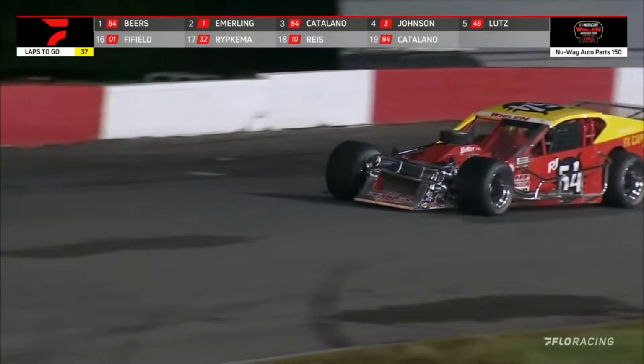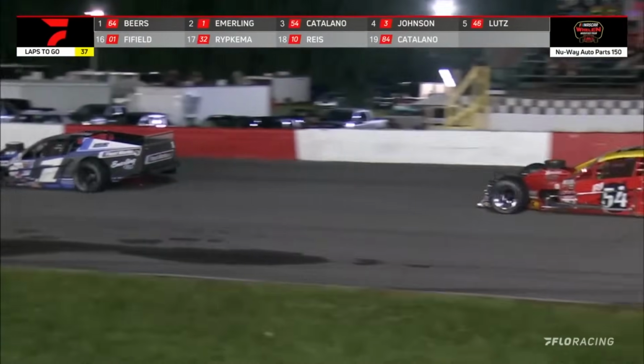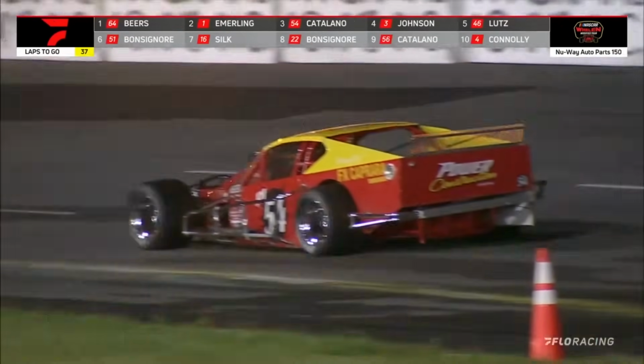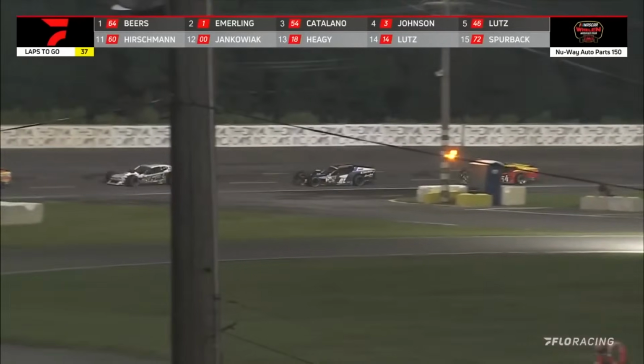It's funny, you mentioned the chrome horn. I was looking at that. We saw Jake Lutz earlier. Same thing. Now we see the Catalano machine. We have seen others throughout the field. You would think that this was a race at Riverhead with those front horns being all banged up like they are. I'm kind of shocked to see how battered and beaten those front bumpers are here tonight.